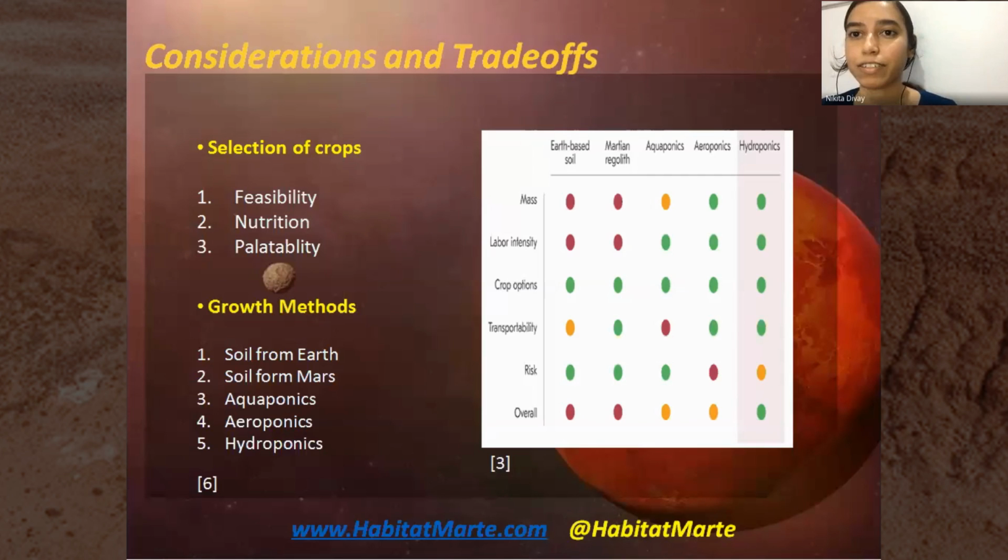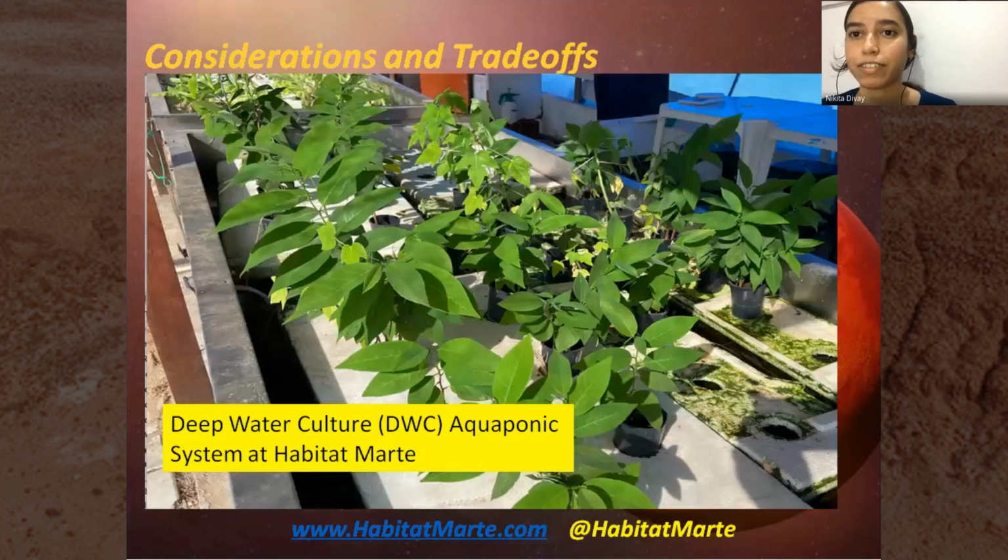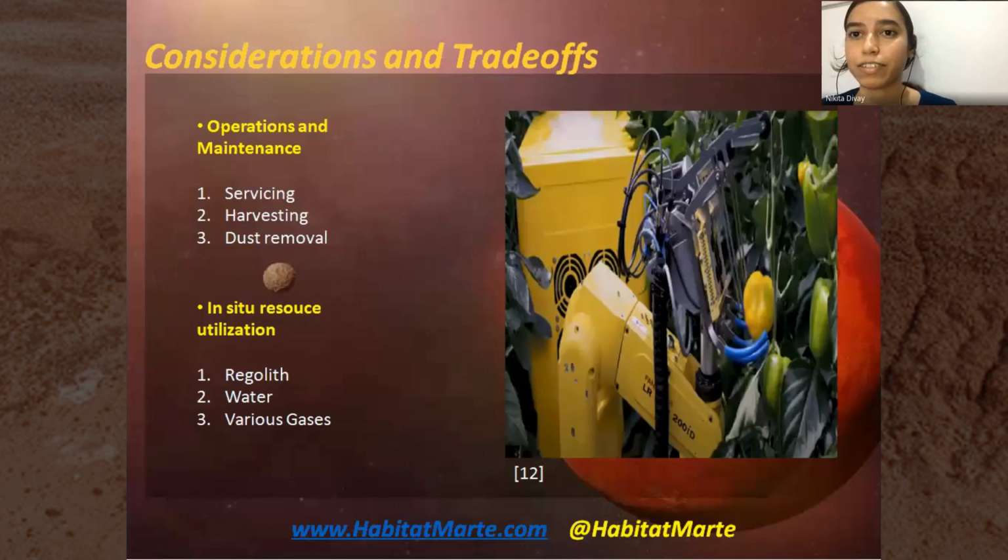According to a study conducted by a group of researchers from MIT, hydroponics was concluded to be a really good option, followed by aeroponics and aquaponics. This is a picture of a fully functioning deep water culture aquaponics system at Habitat Mate. Moving on.